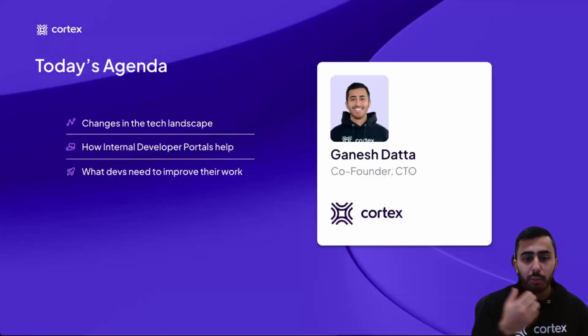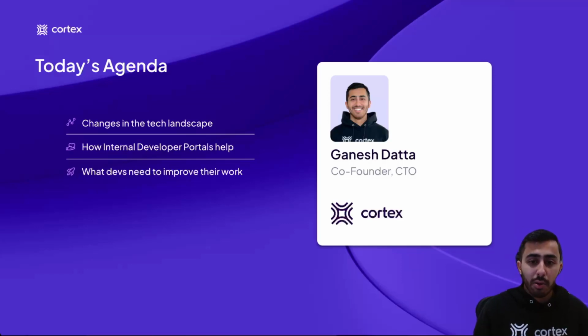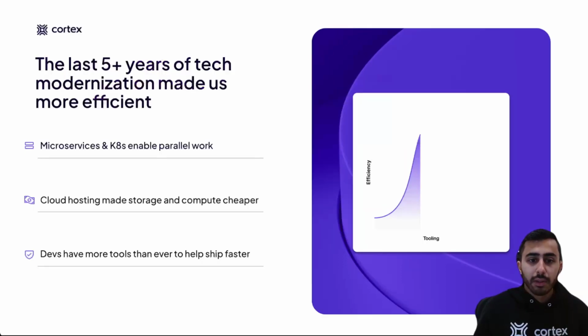So for today's agenda, we're going to be going over a couple of different things. The first is what are the changes in the tech landscape that have resulted in this desire for developer portals in the first place? Why do we fully believe that developer portals are actually solving a market problem or a problem for developers? And what are we seeing in the market that gives us that confidence? The second piece is going to be about developer portals. Why developer portals? How do they help? What is the theory behind them? And then finally, what we're hearing from developers in order to improve their work and how that ties back into the developer portal as well.